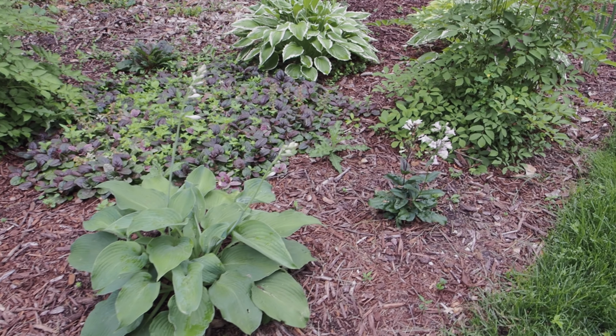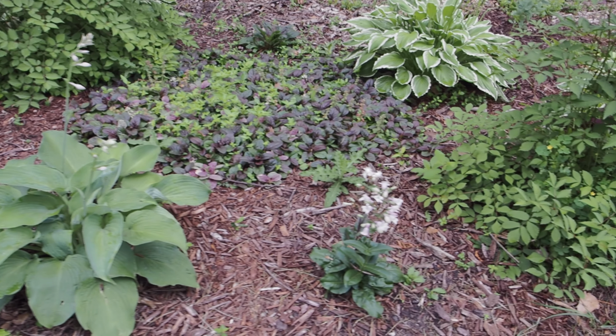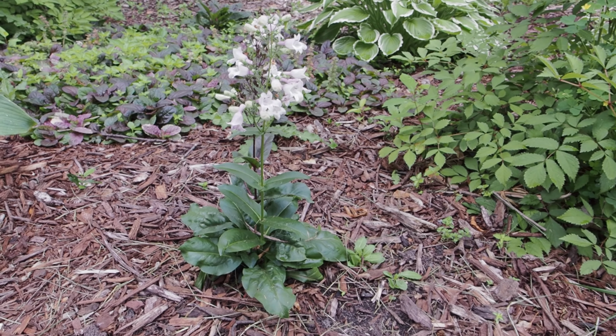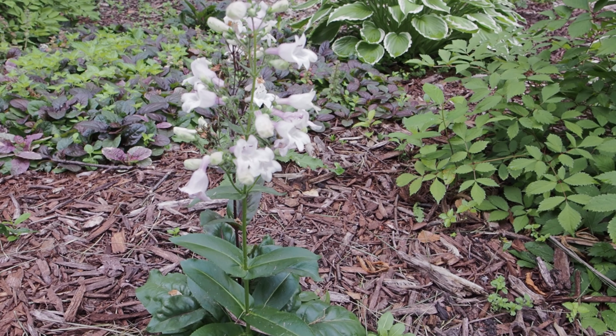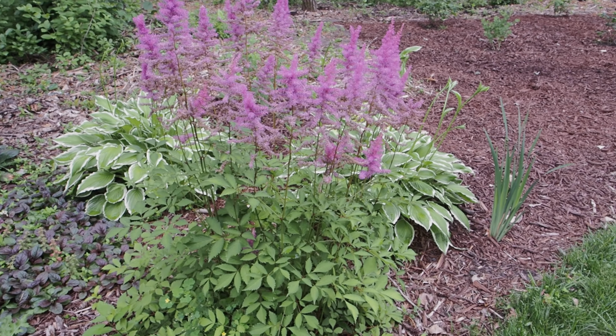And we got a blue hosta there. Not sure what it's called. A penstemon on the right of that. That penstemon's first year. I believe this one's called Husker Red. So it'll get a lot bigger. But it attracts the hummingbirds. And it's been blooming for a while. So if you like hummingbirds, plant a penstemon.